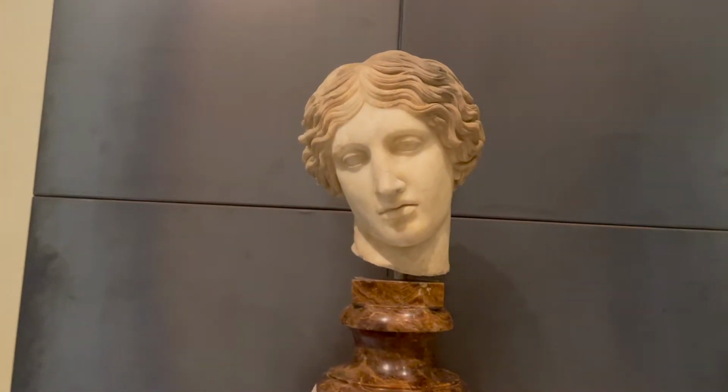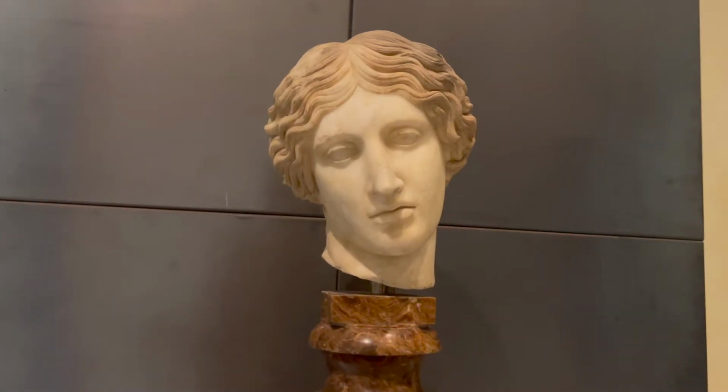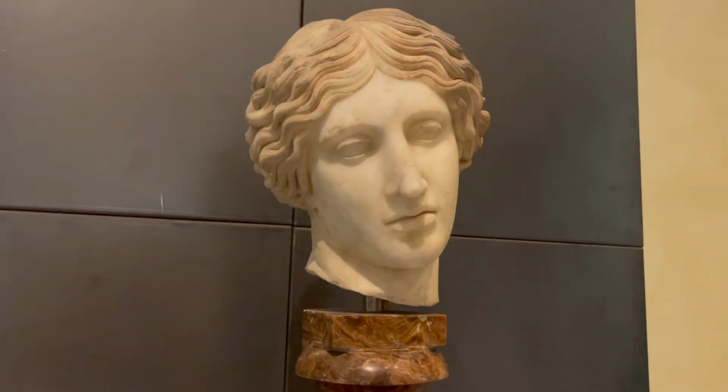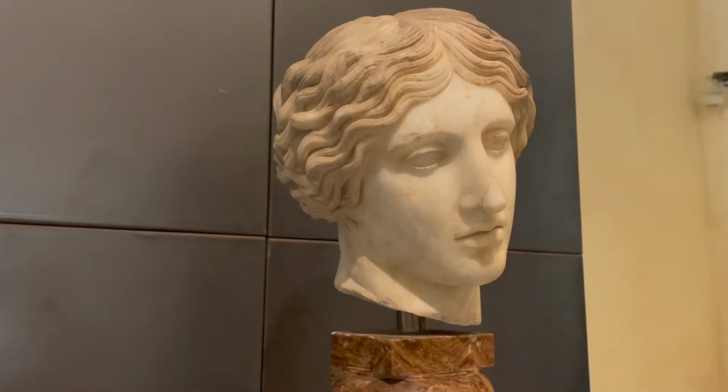This is the head of a dying Amazon. This iconography was popular to reproduce during ancient Roman times. The image comes from a competition between famous Greek sculptors, who were given the task of depicting the most beautiful dying Amazon warrior.